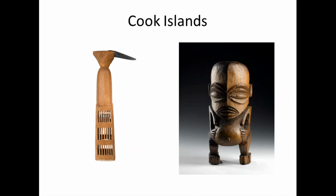The object on the left is an incredible thing. It's a ceremonial adze, and again with a basalt blade, a shaft of wood hollow at its lower half, decorated with elaborate motifs.